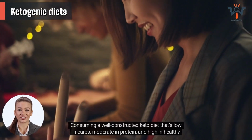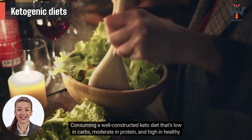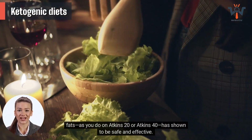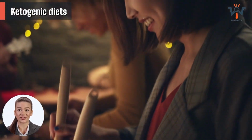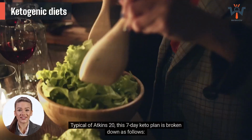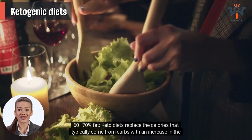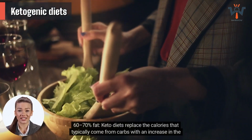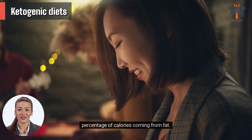Consuming a well-constructed keto diet that's low in carbs, moderate in protein, and high in healthy fats, as you do on Atkins 20 or Atkins 40, has been shown to be safe and effective. Number 4. Typical of Atkins 20, this 7-day keto plan is broken down as follows. 60 to 70% fat. Keto diets replace the calories that typically come from carbs with an increase in the percentage of calories coming from fat.